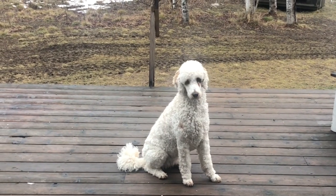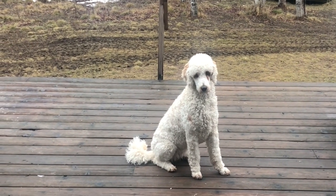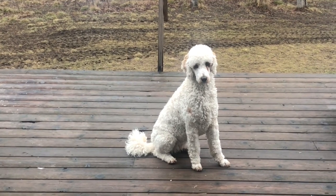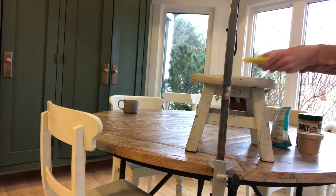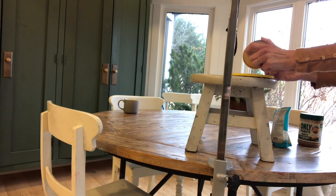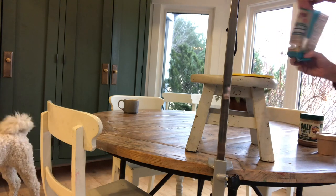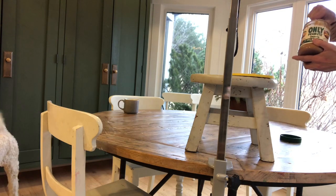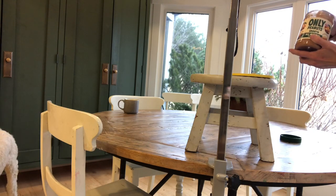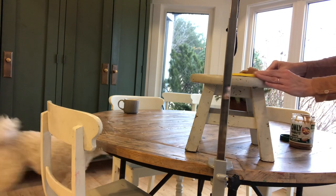We adopted Willow from the same breeder as our first dog, and she's also an F1B Goldendoodle. She was a whopping 6 pounds when we brought her home, and we noticed right away that her hair was a bit curly. As she grew, it became thicker and curlier, and it reminds me of a poodle coat.